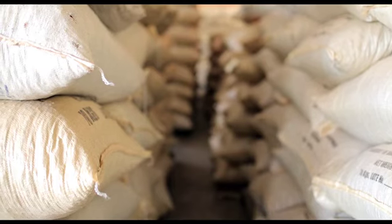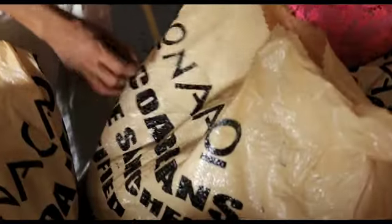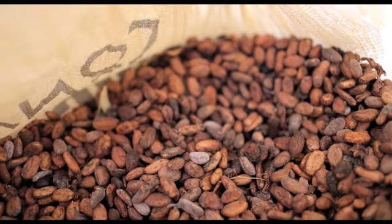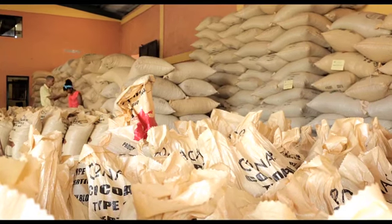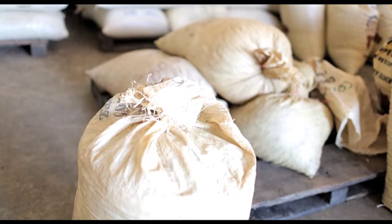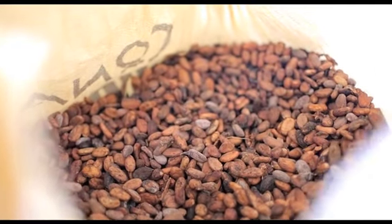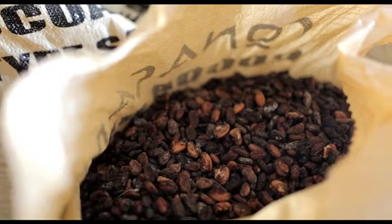Wow, there's a lot of bags here. Yes, we put the cocoa beans in a plastic bag with all the relevant information for selling of cocoa to different companies. This is what cocoa looks like when it is sold to different companies across the world. Oh, it smells like chocolate. So how many bars of chocolate could you get out of one of these? From one bag of cocoa beans, you can make roughly 700 large chocolate bars.